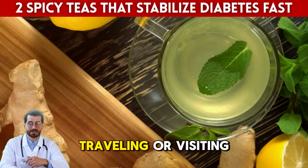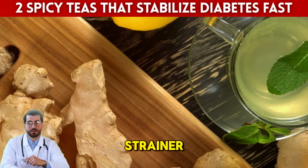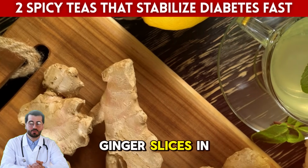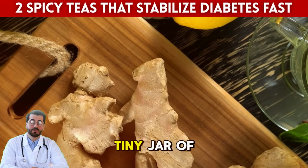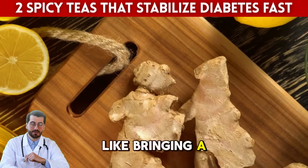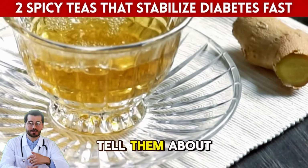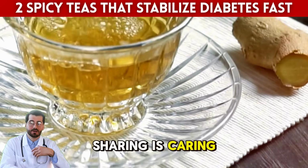Let's say you're traveling or visiting family. You can still make this tea with a thermos and a tea strainer. Just pack your ginger slices in a little container and keep a tiny jar of cayenne with you. It's simple and comforting, like bringing a piece of home along. And if someone asks what you're drinking, you get to tell them about it. Sharing is caring, after all.